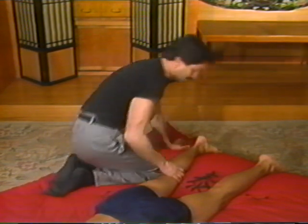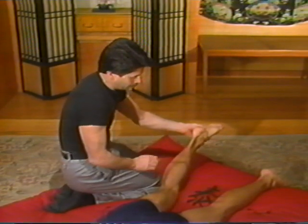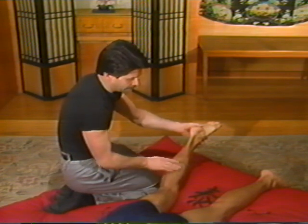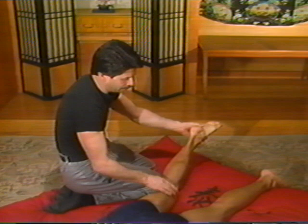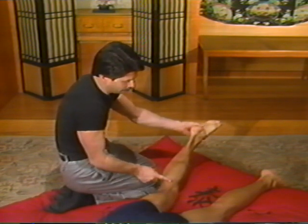Let's stop for a moment to take a look at this calf muscle. Maybe Doug could raise his leg up. See how it bulges out here? He's tensing his calf muscle. It's called the gastrocnemius muscle. It starts up in the knee. Actually, it attaches up in the upper leg. Comes down. So we're going to be starting right at the beginning of the belly of this muscle.